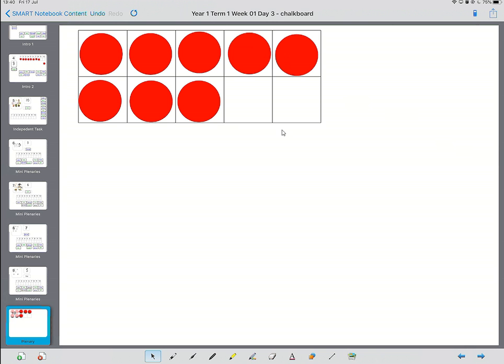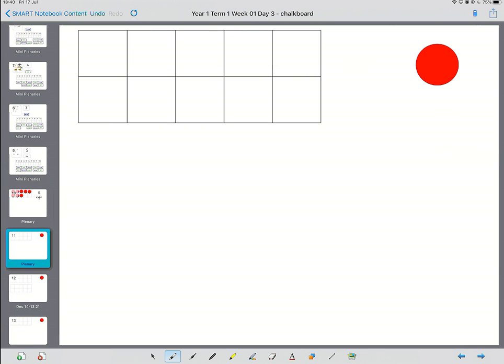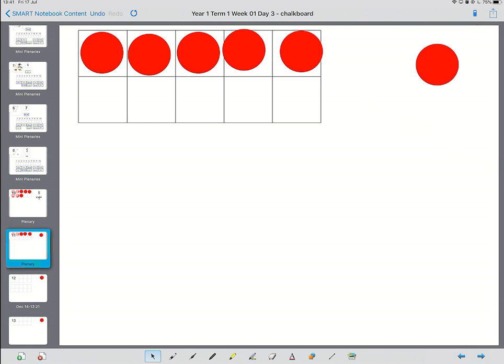Brilliant. So there are 1, 2, 3, 4, 5, 6, 7, 8. So we'd write the digit 8 and we'd write the number, the word 8 underneath. Okay, so this time we're going to have a go at this number. See how many there are. Okay, quickly write the word and the number that goes with that, and start the video again when you're ready. So that's right, that's 6, and the number 6 is spelled S.